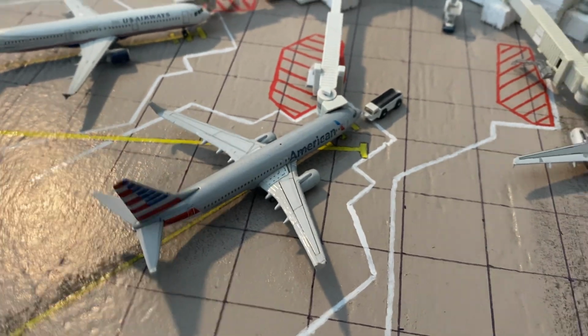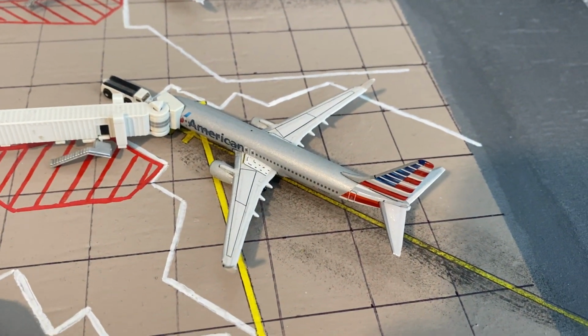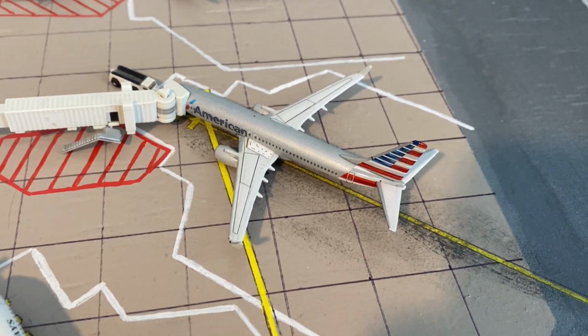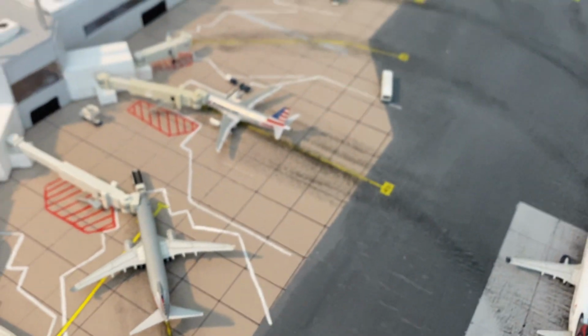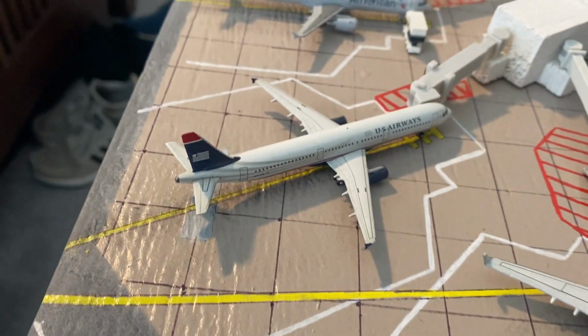Next up is an American 737-800. This is a new service that I believe just started today, a 737-800 coming to Santiago in the Dominican Republic. So it's a 4 weekly service with a mix of A320s and 737-800s.